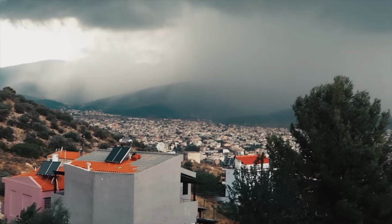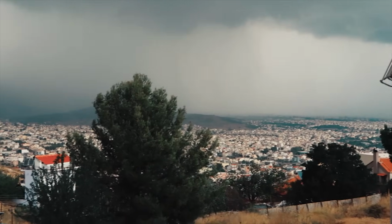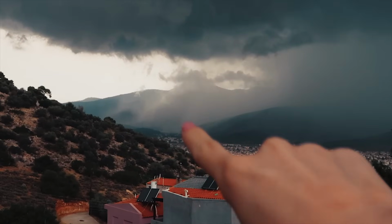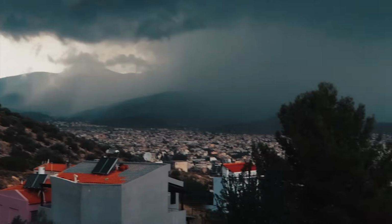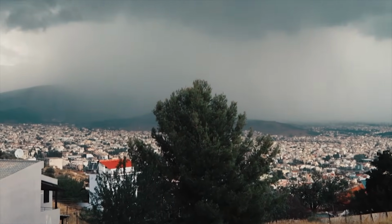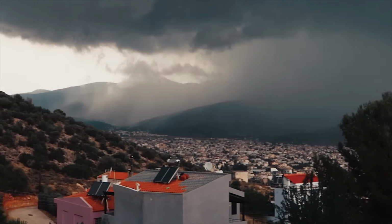All right, so it's basically raining. I'm filming in the rain right now, but look at that view. This that you see, that it's foggy, this is rain, and right now I'm outside in the rain, but I wanted to show you that view. You guys, it's so pretty. Okay, let's go inside.